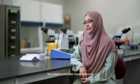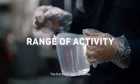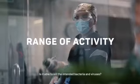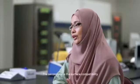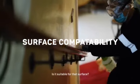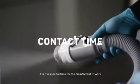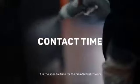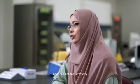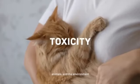You need to consider these four factors. The first one is range of activity. Is it able to kill the intended bacteria and viruses? The second one is the surface compatibility. Is it suitable for that surface? The third one is contact time, meaning that it's a specific time for the disinfectant to work. And the final one is toxicity. It should be harmless to human, animals and the environment.